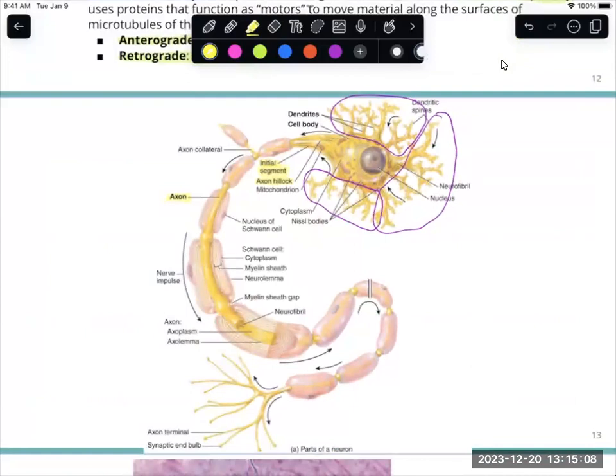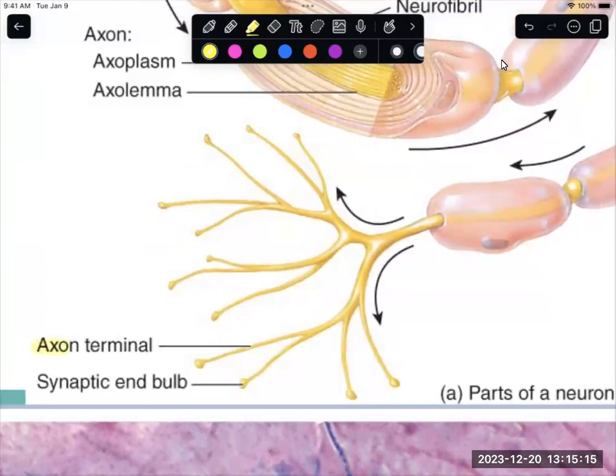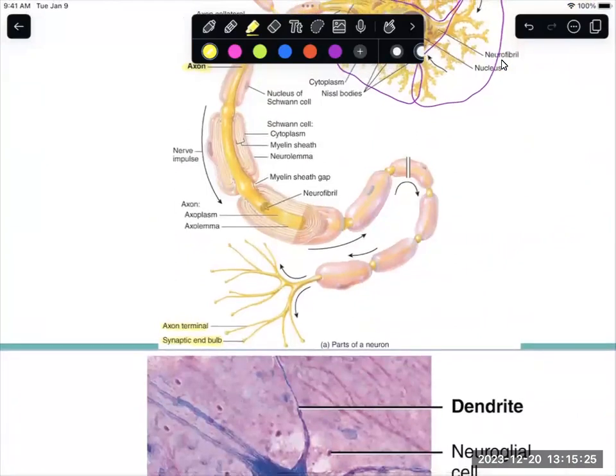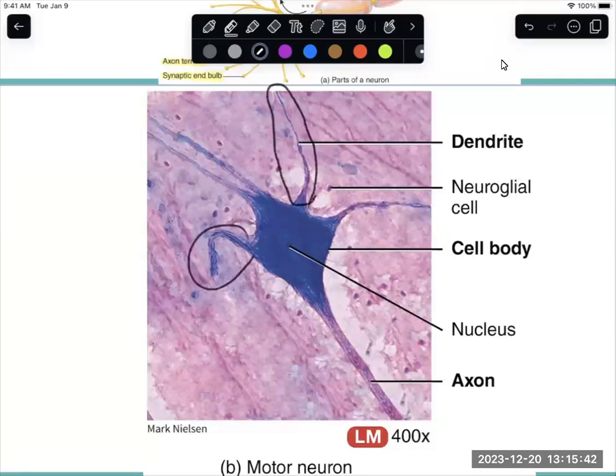If we get down to the bottom, we have this axon terminal with these synaptic end bulbs. These are what reach out to communicate this nerve's information with the next nerve, gland, muscle. So we looked at pictures like this when we looked at the tissue chapter, chapter 4. We have these little dendrites coming off. We have that big cell body in the middle. And then we have that axon that's going off to the next nerve, muscle, gland to send out its information.